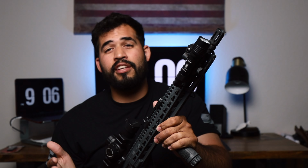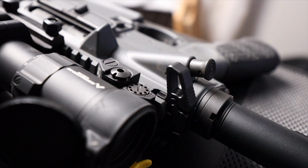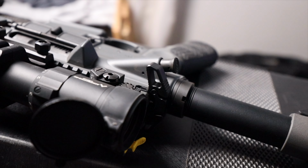So this gun is running all the mil-spec standards, and if you follow Daniel Defense, they have a lot of military contracts. Different divisions will use their platform. This charging handle came with the Daniel Defense one, but of course I put on the extended Radian charging handle.